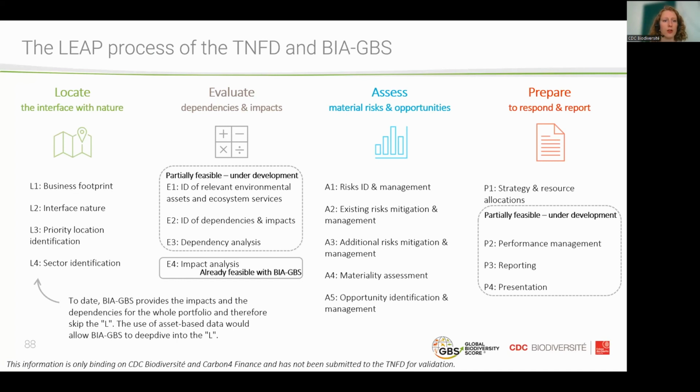As you can see here, we have the impact analysis in the GBS database, so it's done through the evaluate step, and we can partially also work on the E1 to E3 steps of evaluate, about dependencies of assets on ecosystem services. Regarding the prepare step, it is also partially feasible with the GBS for the P2 to P4 sub-steps, regarding performance management, reporting, and the presentation of the results.